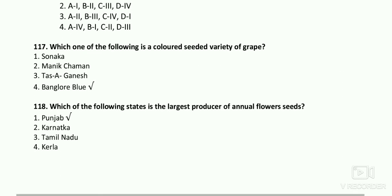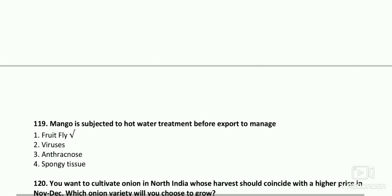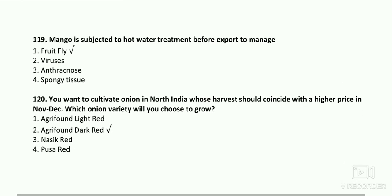Which of the following is a colored seeded variety of grape? Bangalore Blue. Which of the following states is the largest producer of annual flower seeds? The right answer is Punjab. Mango is subjected to hot water treatment before export to manage fruit fly and irradiation for stone weevil. You want to cultivate onion in North India, whose harvest should coincide with a higher price in November, December. Which onion variety will you choose to grow? That is Agrifound Dark Red.